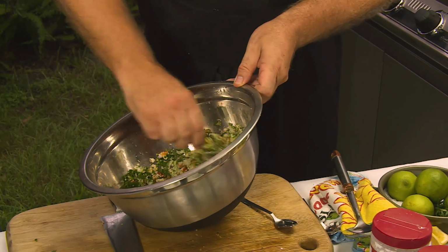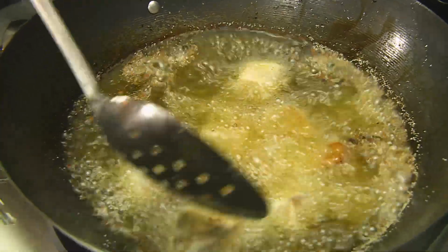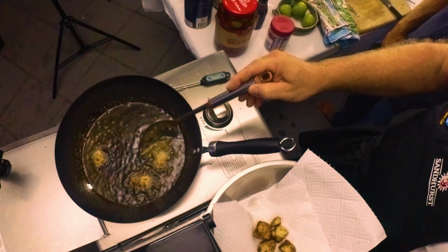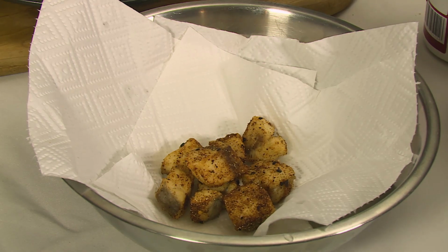Now it's time to cook the fish. So in with our fish. Now these aren't going to take too long, Andrew. What I'm looking for is a fish that's a little bit drier than normal because I want to put some beautiful lime juice straight over the top. It's cooked and it's ready to serve. So they're done now. So basically all we have to do now is serve them on our tabbouleh salad.